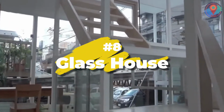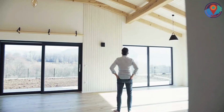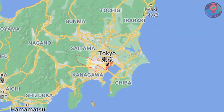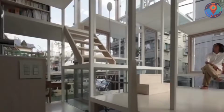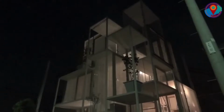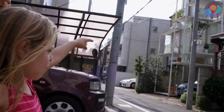Number 8, glass house. One of the things you look for in a home is privacy. But what if the four walls of your house are completely made of glass? This unconventional home in Tokyo, Japan, called the House NA, is entirely see-through. It's probably for the best that it's located in a quiet neighborhood, because the only privacy you could get is from curtains that serve as temporary partitions between the interior and the curious tourists that purposely hunt down the unique building.